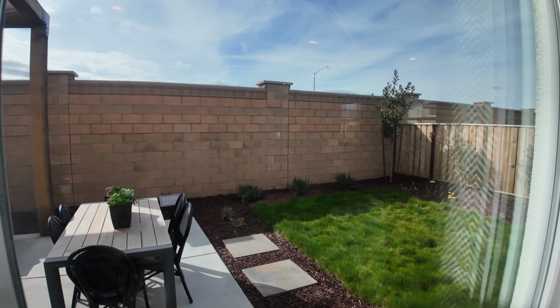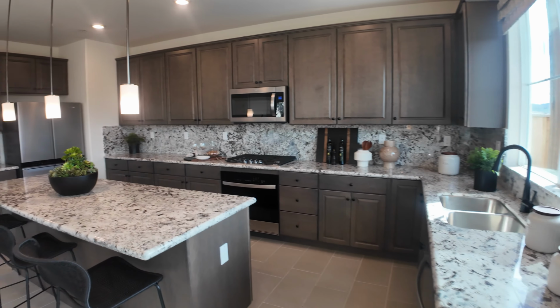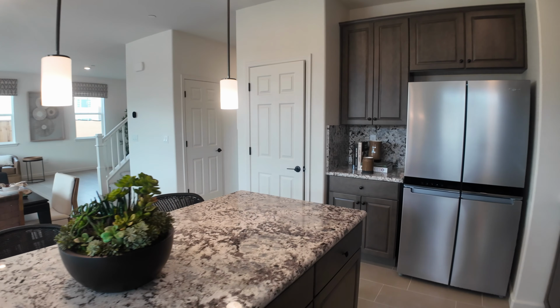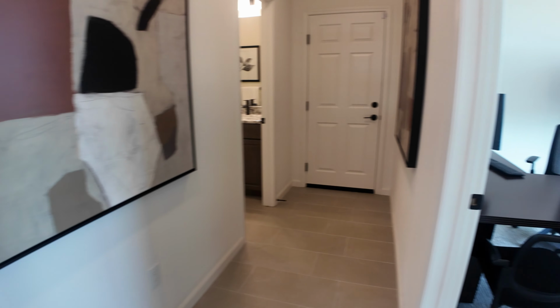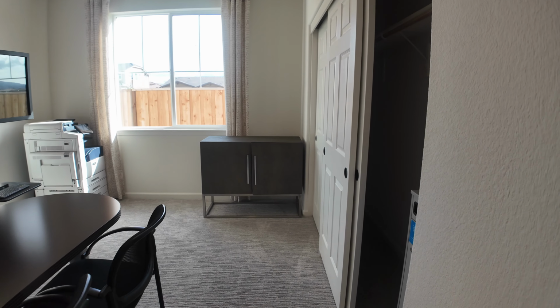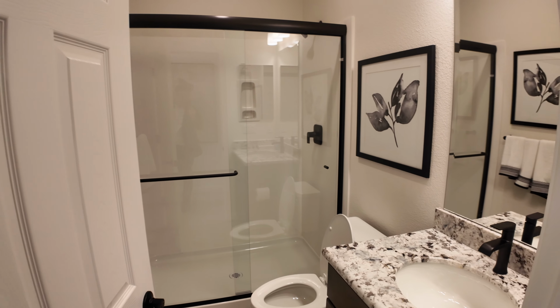Now, you don't lose your walk-in kitchen pantry. And you can see that your kitchen is a little bit bigger than the previous one that we just saw. What's good about this one is that a lot of people have been desiring a bedroom downstairs, so it's great for in-laws or guests. But in this case, you have that full bathroom downstairs too.